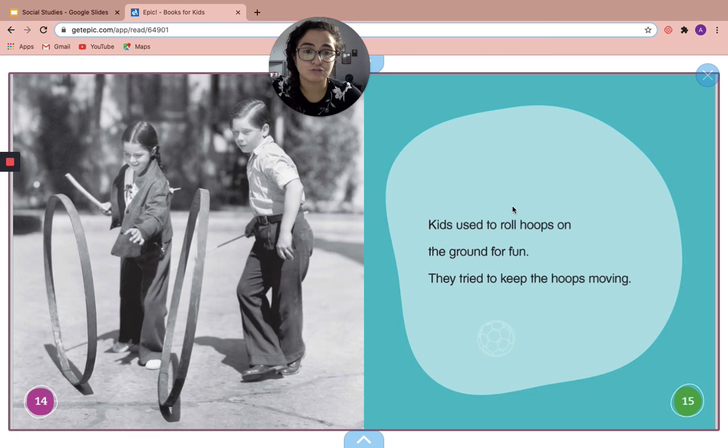Kids used to roll hoops on the ground for fun. They tried to keep the hoops moving. Hey, I have a question. What does this hoop maybe remind you of? This hoop reminds me of a hula hoop. Have you ever played with a hula hoop? I love hula hoops. I even used a hula hoop in a talent show.